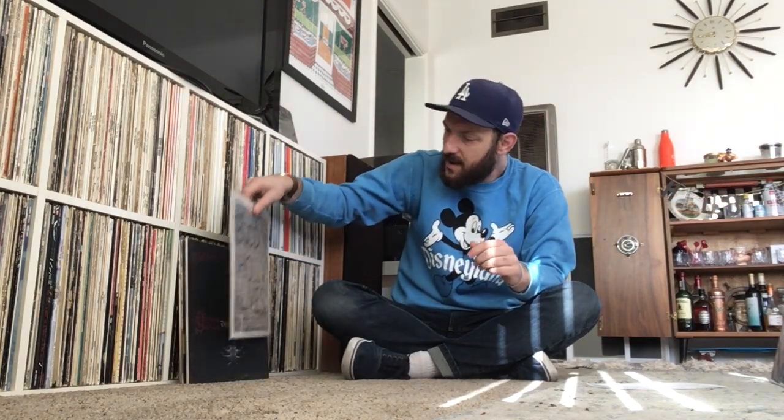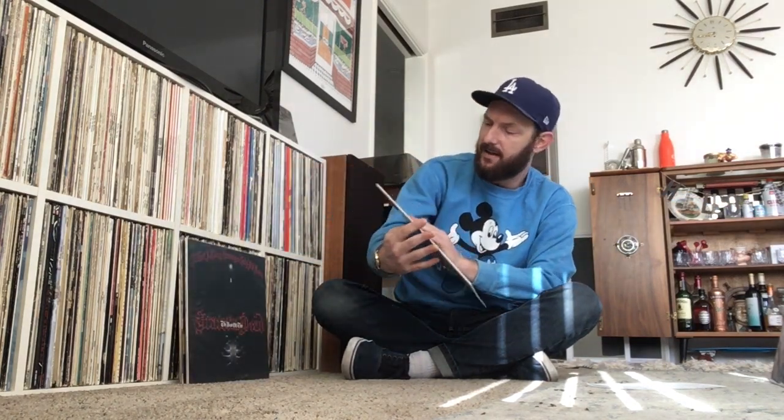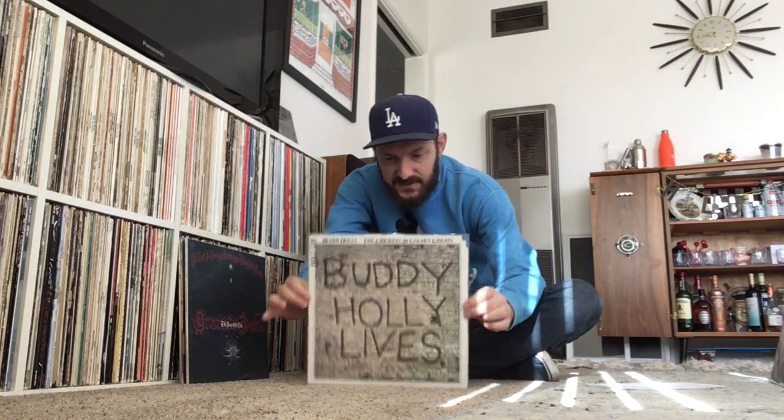Moving on, this is another great compilation. This is Buddy Holly and the Crickets. This is 20 Golden Greats. Now, the thing about Buddy Holly is, obviously all of his music was recorded in the 1950s. And a lot of it's not top-notch recordings, but they sound really good.